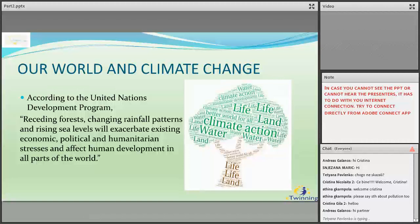Our world and climate change. We discussed in this project with our students all our 17 goals according to the United Nations Development Program. They talked about the importance of conserving and preserving our water and our land. Receding forests, changing rainfall patterns, and rising sea levels will worsen existing economic, political, and humanitarian stress and affect human development in all parts of the world.